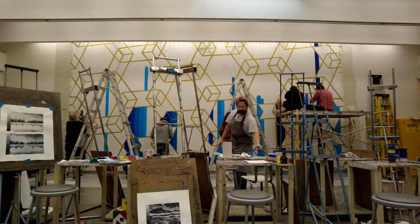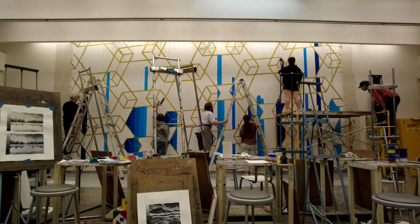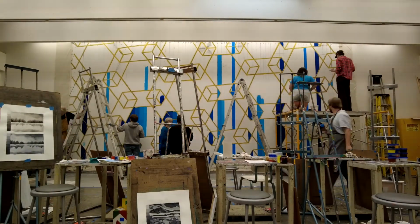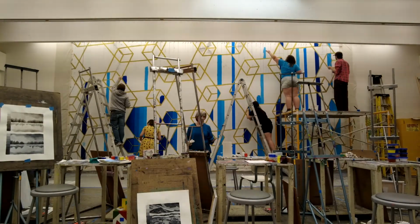What you see here is my advanced painting class working on the mural. When they finished, I had the beginning painting class work on the second mural. They took a little bit longer, so luckily I have a loyal group of student workers and graduate assistants to help. Each mural took about 2 weeks.